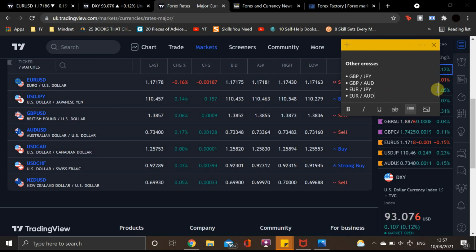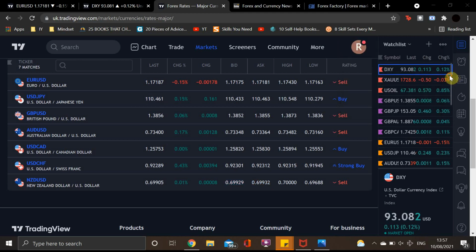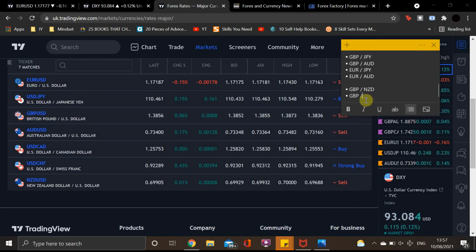Yeah, pretty much it. I don't want to get NZD involved in this. NZD would basically be USD. But if I want to, I'll just add it, GBP, NZD. But look, I don't have any NZD pairs. I've only got very, very few pairs, so I'll keep NZD out of it. So yeah, it's all together.